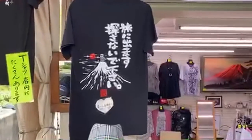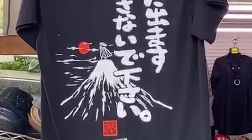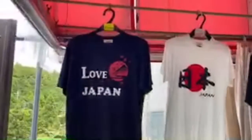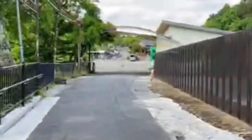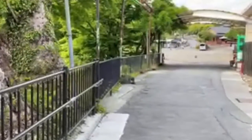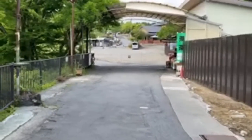I go to travel, don't find me. Oh, that's cute. Up on the top of the mountain. I agree with that statement. The red one. How much was it? Maybe 2000 yen? Yeah. About $15 to $20.